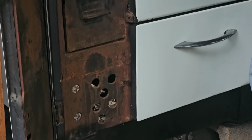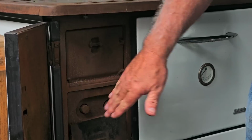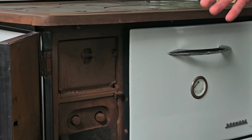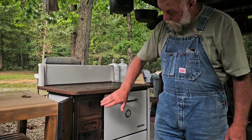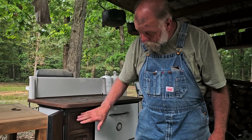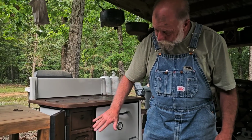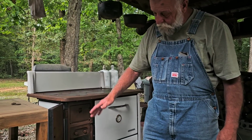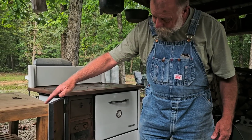Now then, I'm going to blacken some of this. They've got a stove sealer for outside the stove, and I'm probably going to try to put a little bit of that in here, and I'm going to do some more sanding and clean this up a little more. Then I'm going to clean it with acetone, and then I'm going to put a sealant on it to help protect the rust and make it look better.